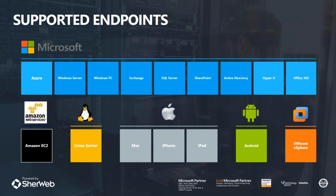It is also worth mentioning that G Suite is going to be included in the supported endpoints. So stay tuned for that. It should be during the summer. Actually, in the next couple of weeks, it will start being deployed. So if you're looking to start working with SherWeb for G Suite, which we have more and more people doing, you'll be able to have that same offer that includes backups as part of that solution.